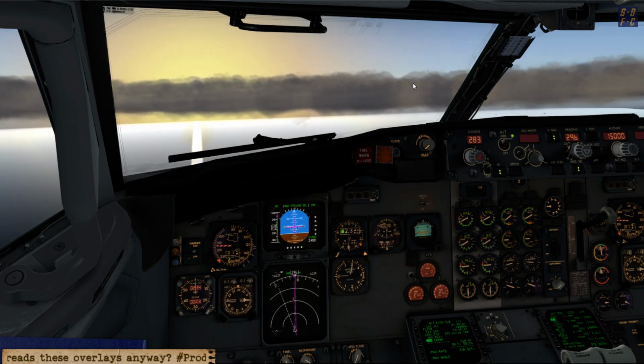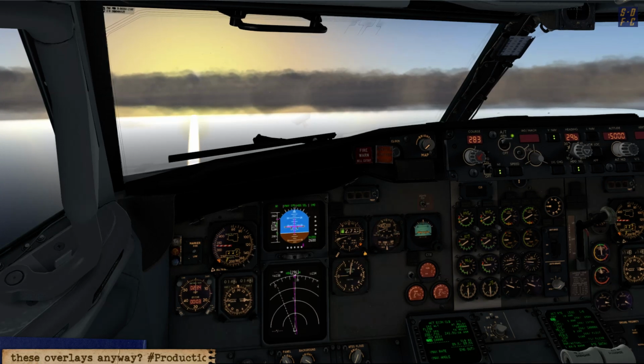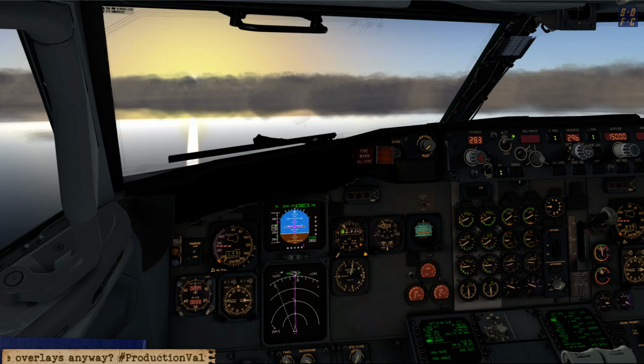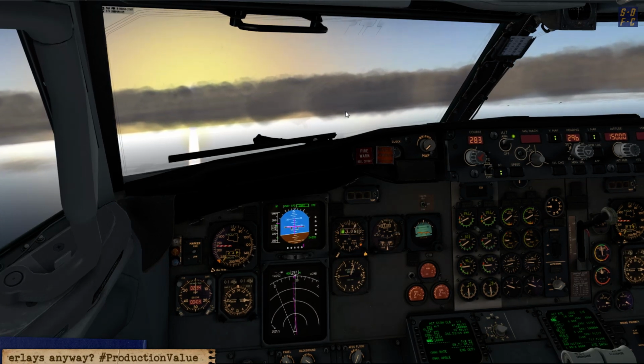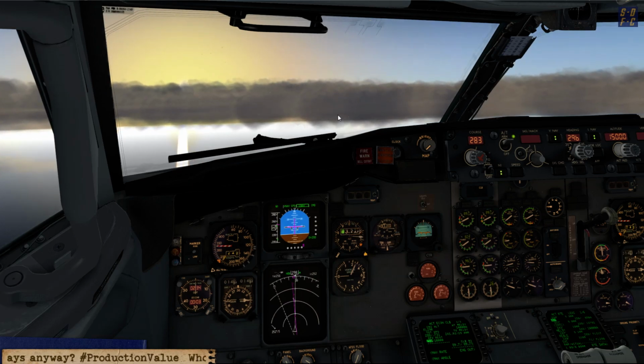SoCal Departure, Speedbird 1215 coming through 2600 for 15,000 via the Pebble 6. Speedbird 1215, SoCal Departure, better contact. Did I just say "with you" there? I hope not. Fucking hell.